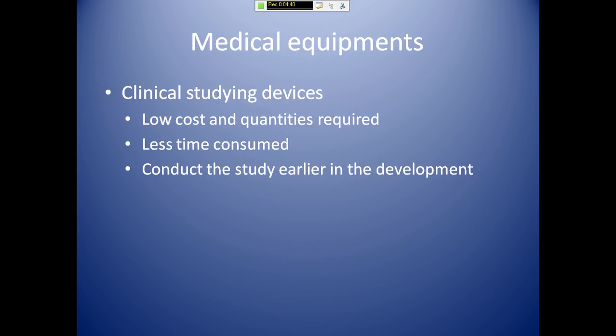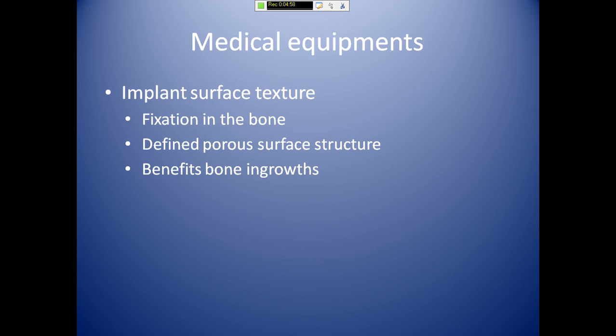For validation or pivotal studies, where the patient study size is on the order of hundreds of patients, 3D printing offers a means to conduct the study earlier in the development process while production tools and components are still being developed and readied. The third one is implant surface texture.